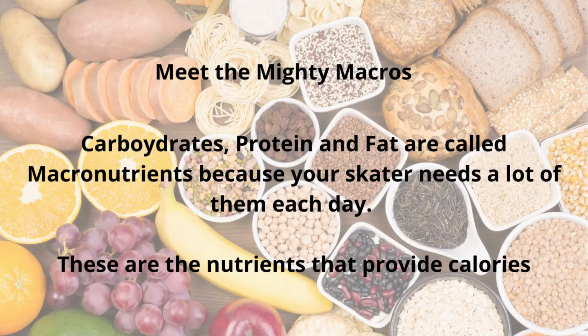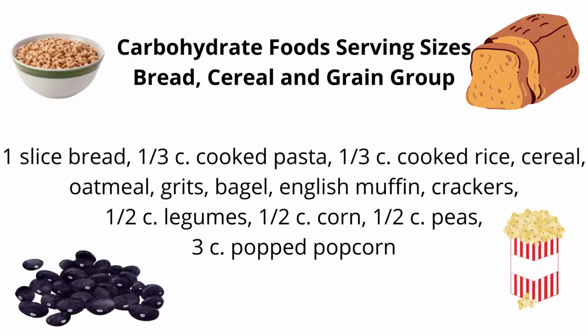Let's go ahead and talk about the mighty macros. Carbohydrates, proteins, and fats are called macronutrients because your skater needs a lot of them each day. These are the nutrients that provide your skater with calories for their activity and for their growth.